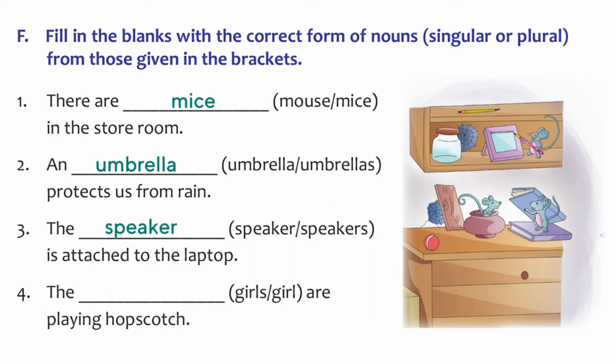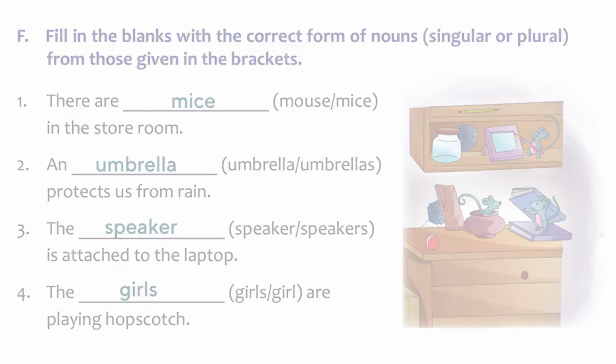The last one, the dash are playing hopscotch. We are talking about more than one girl. So the girls are playing hopscotch. Very good. Now let's talk about festivals.